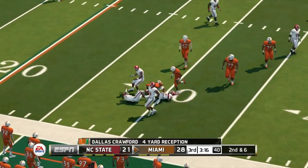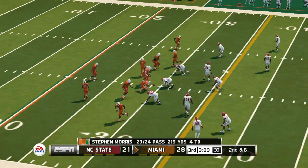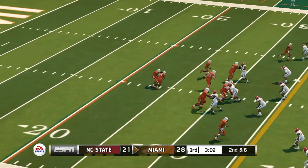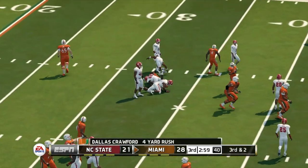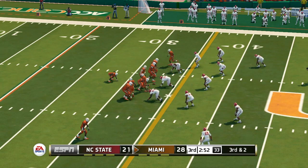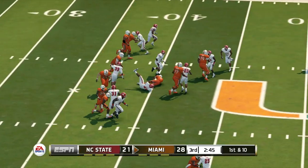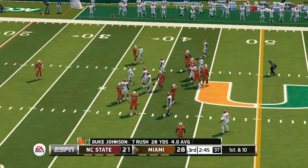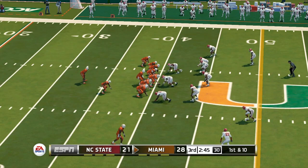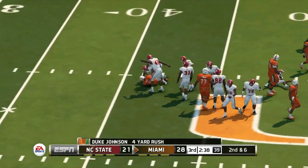Throws complete. He's got space to work, and he's level at the 29-yard line. That makes it 7-6. Miami is up 7. Runs outside for a nice gain. That'll bring up 3rd and 2. Brought down after a nice run up the middle. Nice run up the middle.